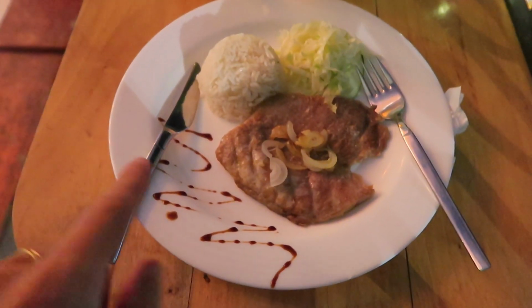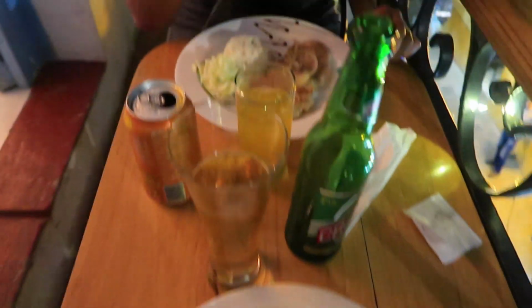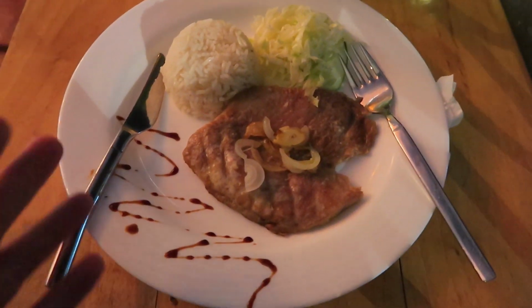The food has arrived. Here we have the fish fillet and the rice. Carol got the same. So far it's always been small portions though, right? Seems to always be just a little bit of food. Not bad though, still tastes okay.